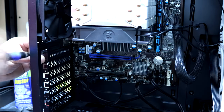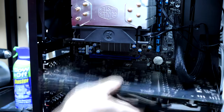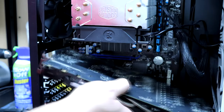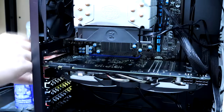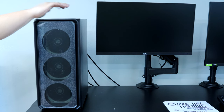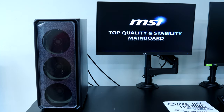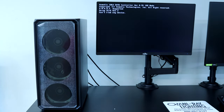Off camera, I did a little bit of cable management and installed his SATA SSD, but now it's time to install the 1070 Ti upgrade. Surprisingly, the card is kind of long, so it was a decently close fit. Alright, it's the moment of truth, everyone. Let's see if it boots, and it does. First try this time, so no fiddling with the PSU like we had to last time.